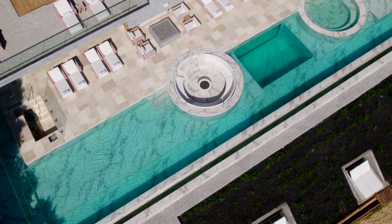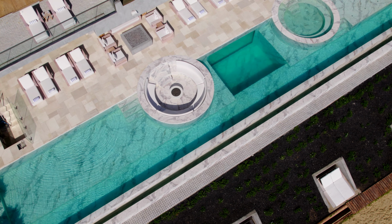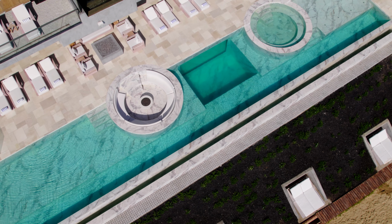This isn't just a pool, it's a world-class piece of architecture and engineering, one that could stand on its own as a landmark. But here, it's just a feature of a much larger vision.